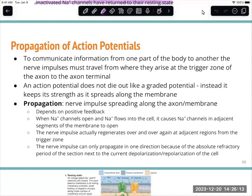So that propagation, again, it's positive feedback. When sodium channels open in one area and those sodium ions start to flow in, it causes sodium channels next to it to open. Then sodium channels next to that to open. And that's what causes this action potential to propagate or travel down that cell. And because of that absolute refractory that is happening with those sodium channels that are being blocked off by that inactivation gate, that is what causes action potentials to only travel in one direction.